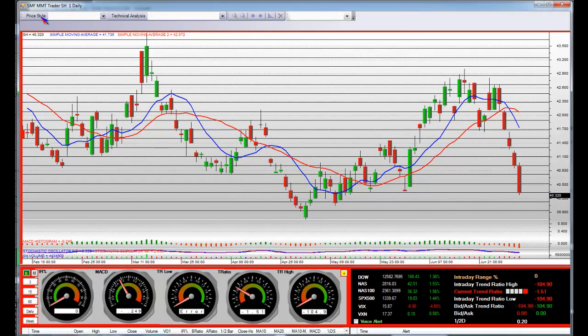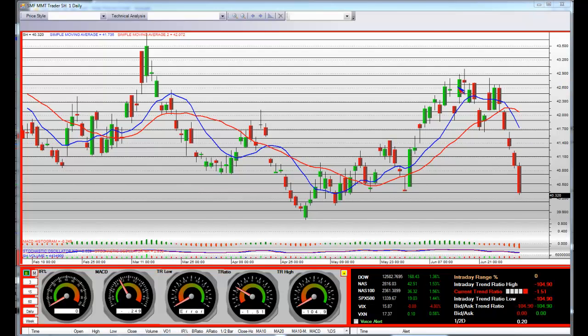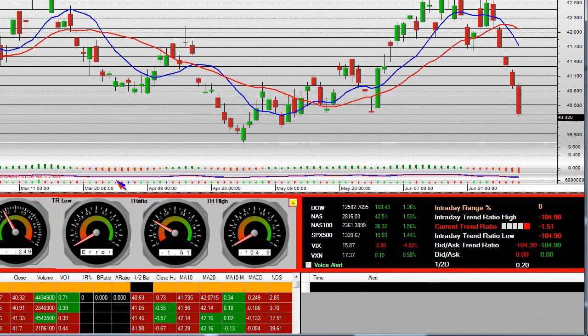I'm going to show you another bear called the SH. One of the things I would like to point out is that the SH is called a ProShares Trust Short S&P 500. It's another way that you can engage, and the total volume on this one was 4.43 million shares on Friday.